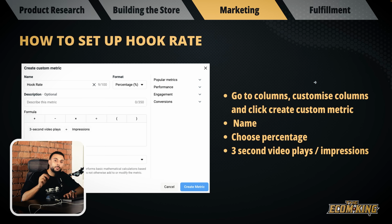Now, what me and the team like to say is if your hook rate isn't above 40%, then it's not a good hook. So when you look at the hook rate, it should visualize it by percentage. If it is under 40%, then it's not good. If it's under 30%, then it's terrible. So if it's in between 30 and 40, it's okay. Anything above 40 is amazing and you've got a great hook. And remember, your hook is the first 3 seconds of any creative.